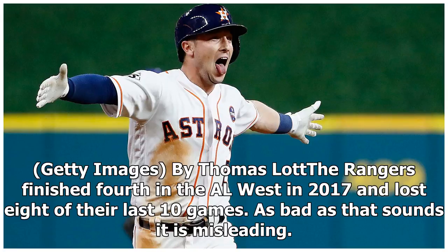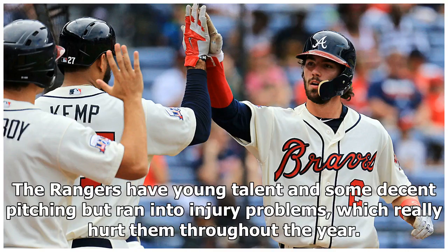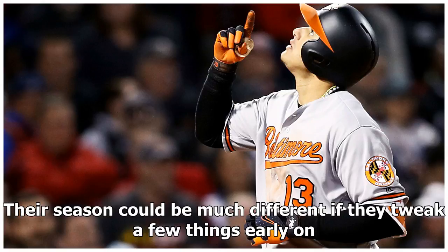Rangers finished 4th in the AL West in 2017 and lost 8 of the last 10 games. As bad as that sounds, it is misleading. Texas was 3rd in the league in home runs, 237, 9th in RBIs, 756, and 6th in the league in fielding percentage, .982. The Rangers have young talent and some decent pitching, but ran into injury problems, which really hurt them throughout the year. The season could be much different if they tweak a few things early on.